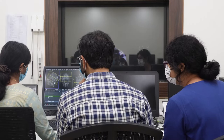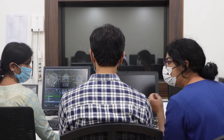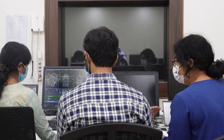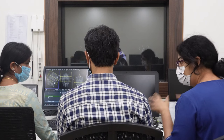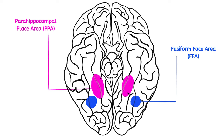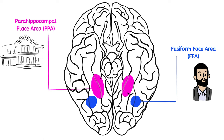How do we infer what the participant is viewing from the fMRI activity? For this, we take advantage of the fact that different parts of the brain have specialized preferences or functions. Take two brain areas, the fusiform area or the FFA and parahippocampal place area or PPA. Both are parts of the higher visual cortex. Neurons in FFA like to respond to faces or even face-like objects, and neurons in PPA like places.